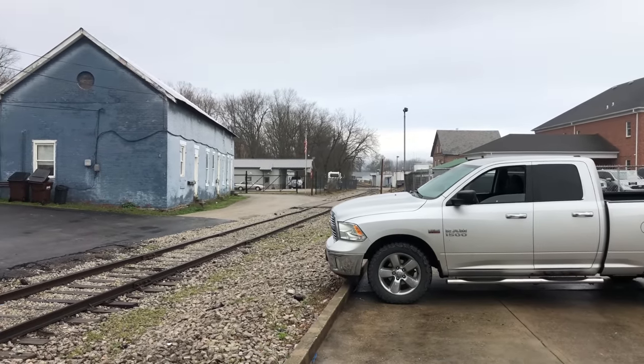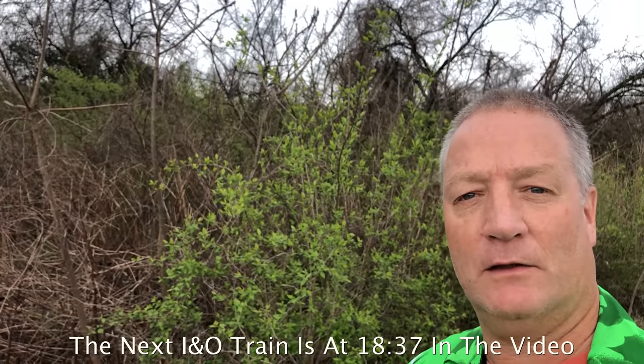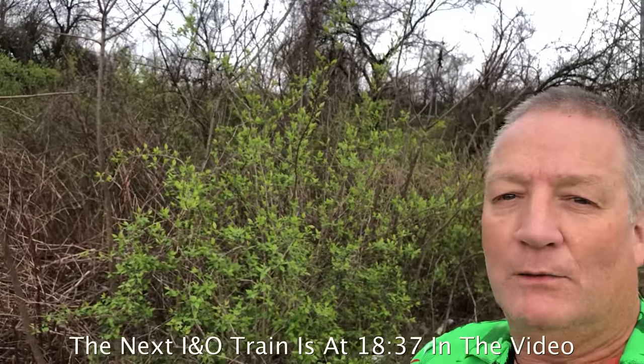Getting rained on a little bit. But wait, there's more. Of course there always is. All right. I didn't have any luck along the Ohio River over there. While I was up there on the branch, I heard a CSX train going by, but I was about 8 miles away from it. And by the time I got there, it was long gone. I waited for almost a couple hours. Nothing else went through. Maintenance of way was on the tracks working on both the I&O and the CSX line.